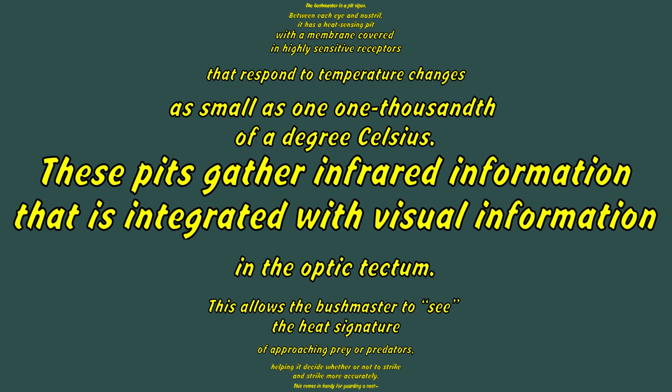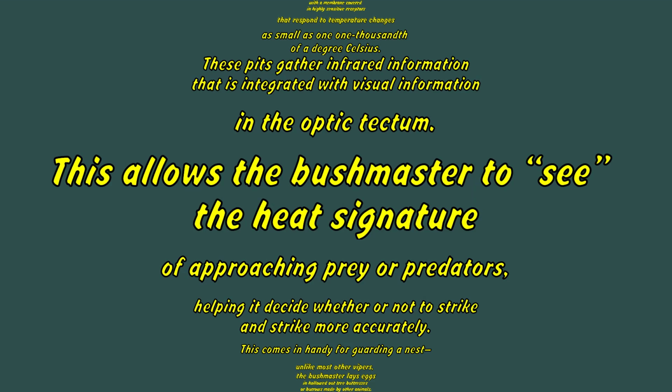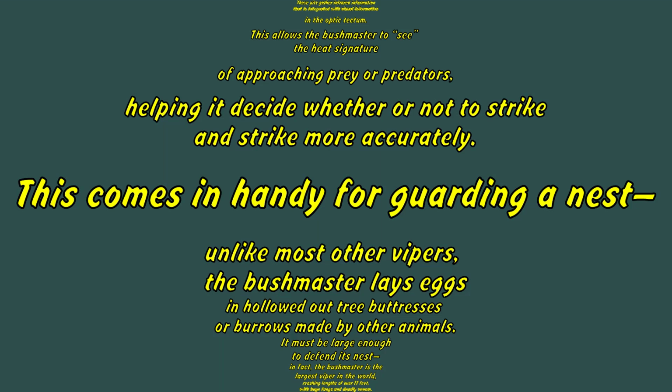These pits gather infrared information that is integrated with visual information in the optic tectum. This allows the bushmaster to see the heat signature of approaching prey or predators, helping it decide whether or not to strike, and strike more accurately. This comes in handy for guarding a nest.